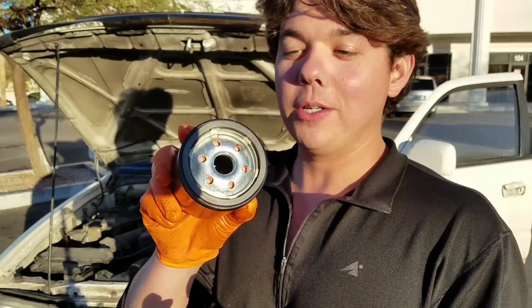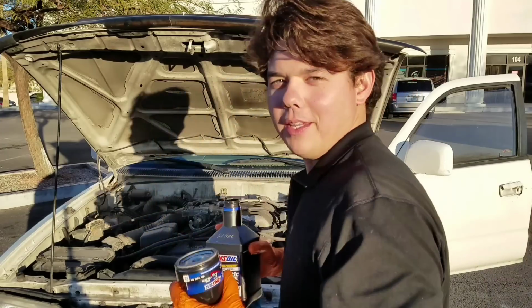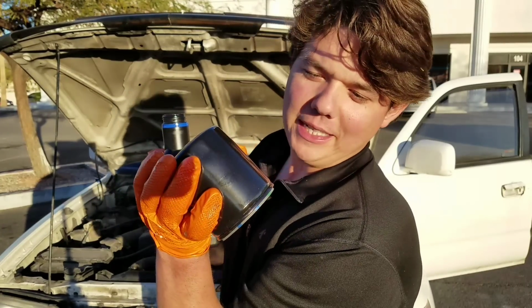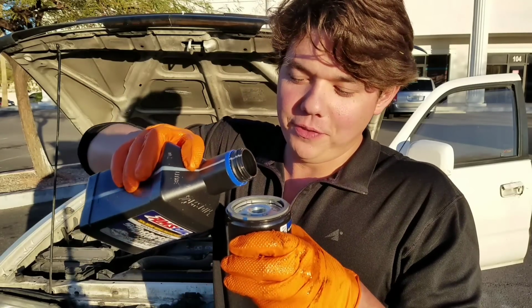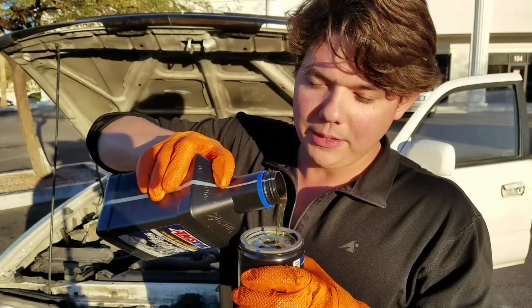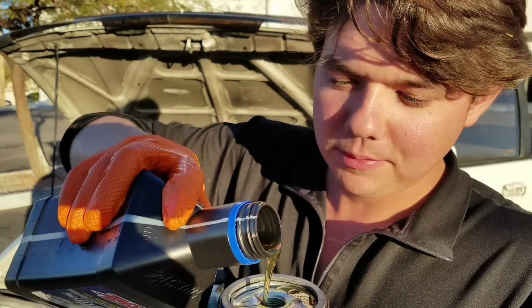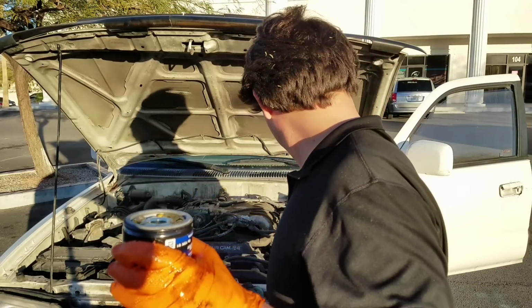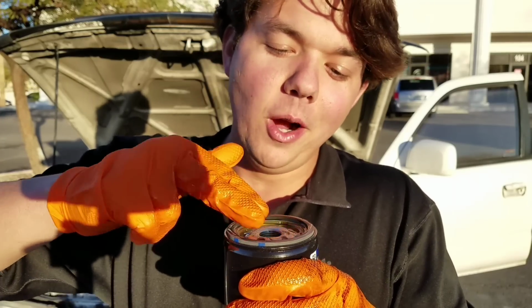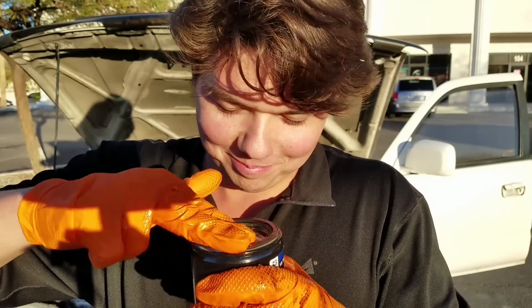So we're gonna go ahead and thread her on. And you know what? It's mounted almost upside down like that, so basically it'll run out. So I'm just gonna prime it about 20%, and we just go ahead and fill her up a little bit. Get a little oil around the edges, as you guys can see. And then what we do is we go right on ahead and just wet her up a little, because as you guys know, the wetter, the better.